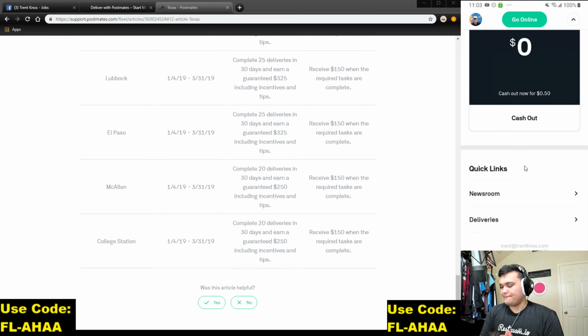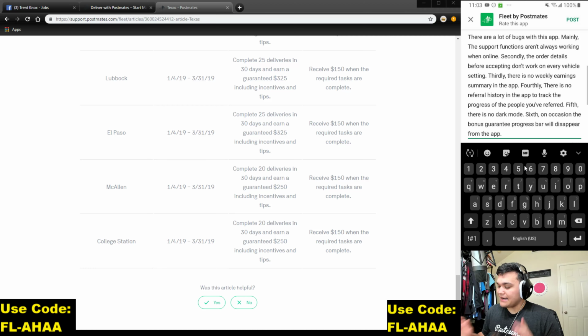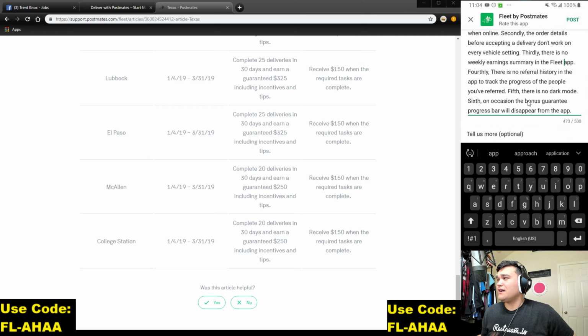So on the outro here, let me recap. We have the number one issue with the Postmates Fleet app as a bug is that support functions aren't always working when online. The number two, the order details before accepting a delivery don't always work or don't work on every vehicle setting. Thirdly, there's no weekly earnings summary in the Fleet app, I should say, because you never know, people might mistake that for the Postmates app. Fourthly, there's no referral history in the app to track the progress of the people you've referred. Fifth, there's no dark mode. And sixth, on occasion, the bonus guarantee progress bar will disappear from the app.